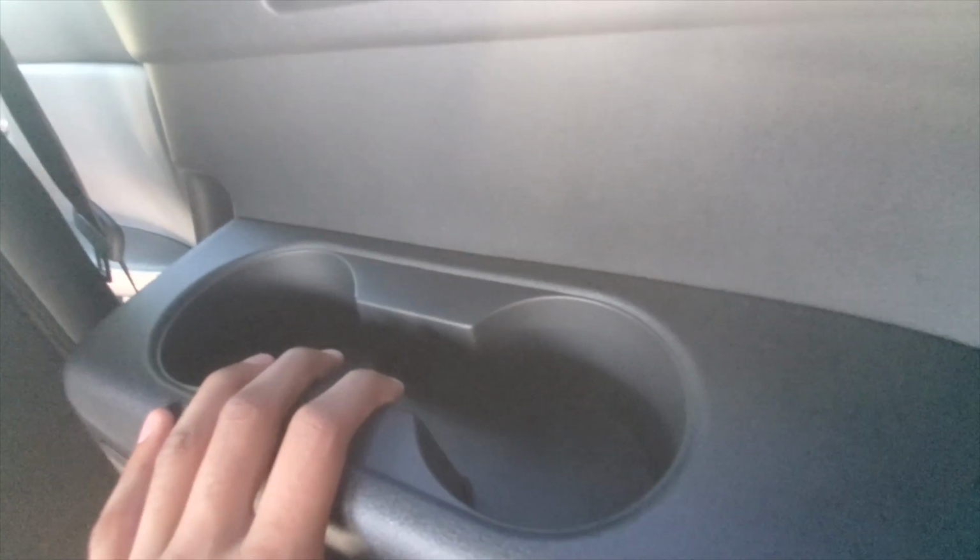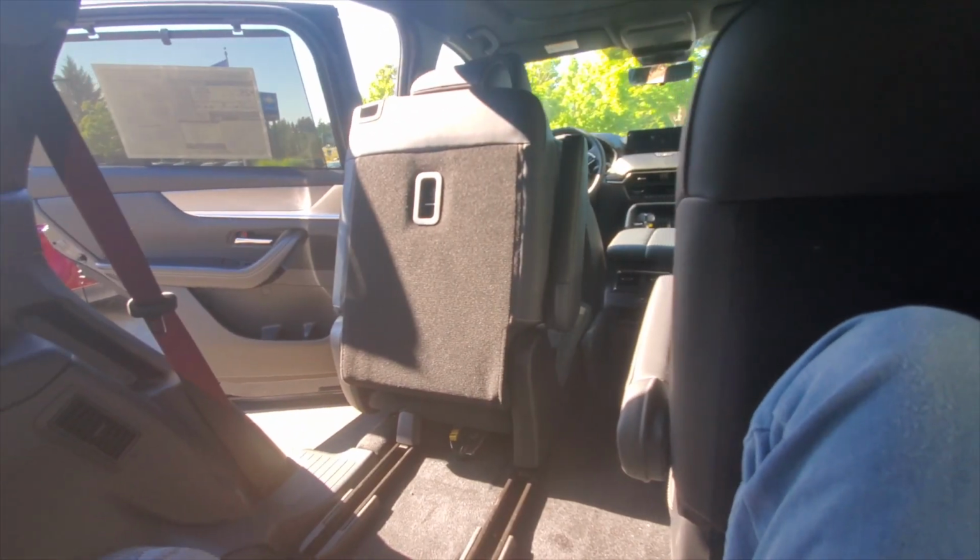Very comfortable third row for headroom especially. On the side, each third row passenger does get a USB-C port. You can see you can charge your devices that way. You have two cup holders over here, and you also have air vents down here, which is nice. I really like seeing that. Overall, it's a very comfortable third row. I really like this third row.